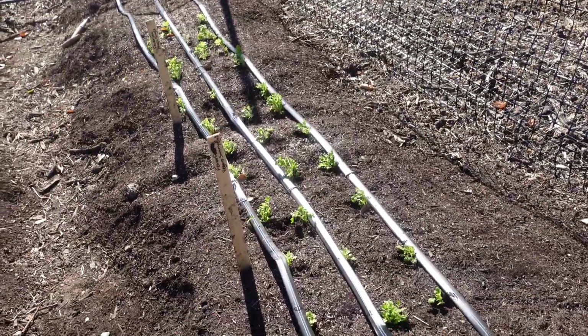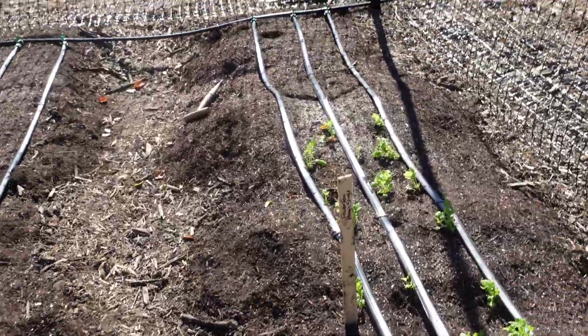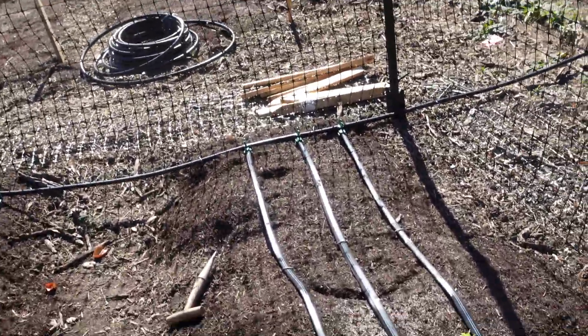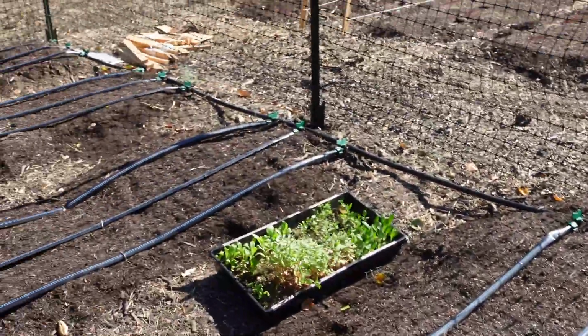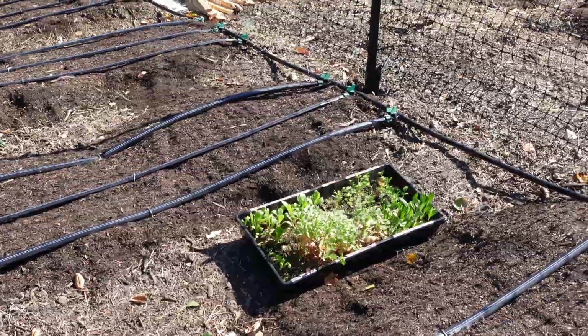So we are going to transplant the rest of the trays today. Aiden's going to help me, and then he might be doing it solo while I work with Mike to get 4 of the corners of the true deer fence put up.